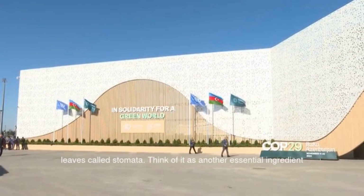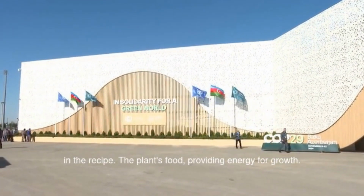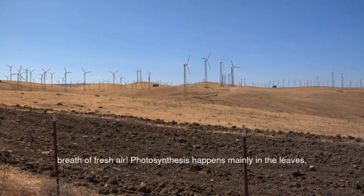Think of it as another essential ingredient in the recipe. Sugar: the plant's food providing energy for growth. It's like the delicious cake you bake after using all your ingredients. Oxygen: a byproduct released into the air. Our essential breath of fresh air.